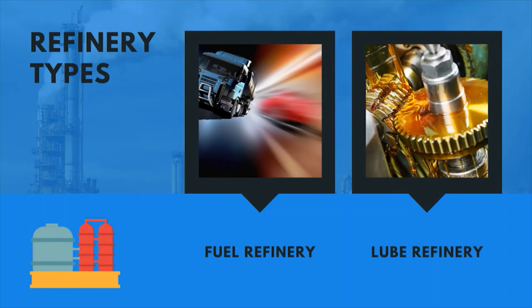Obviously, every refinery will be producing fuel products. These fuels may start with the LPG, gasoline, diesel, kerosene, etc. But there are certain refineries which can also produce lube based oils or lubricants. So, these refineries are lube based refinery or lube refinery, and to have this lube processing unit you are supposed to procure the specific crude having certain properties.